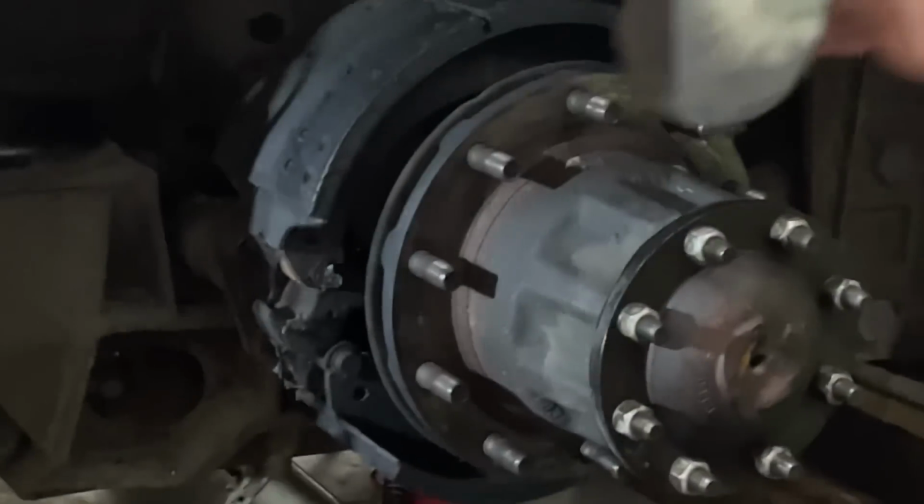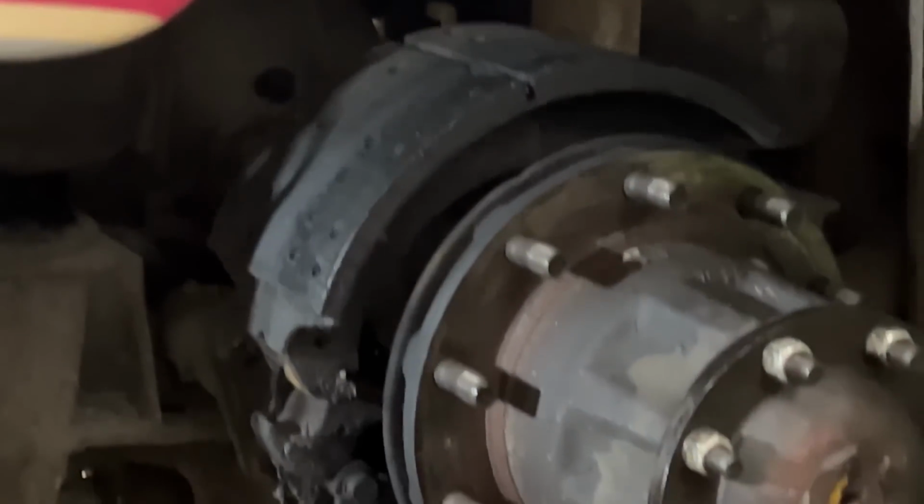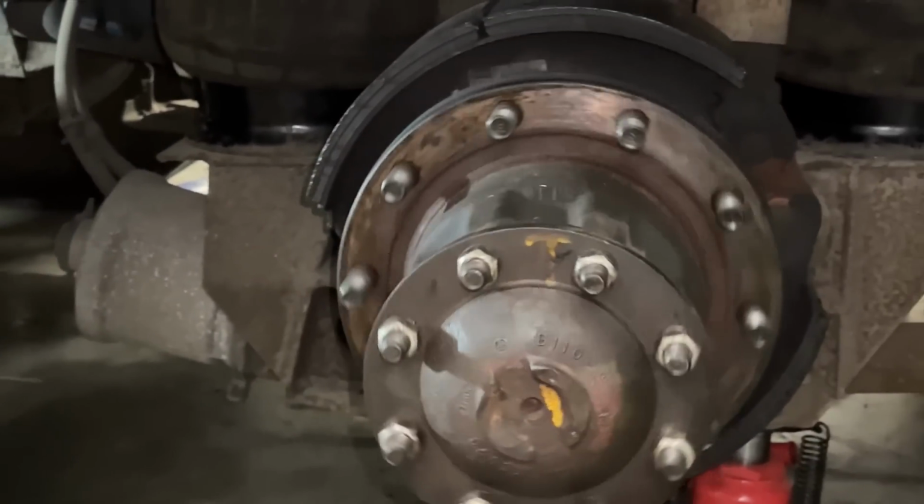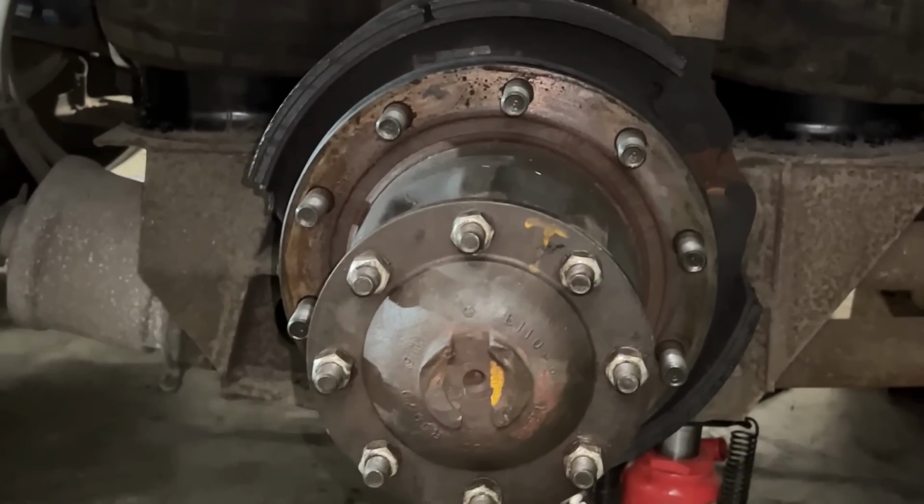Starting to get some oil on the brakes in there. You know, we can see. See all the grease. You alright? Yeah, I think I reapplied. Oh, shit. Or maybe not. I don't know what that noise is, though.